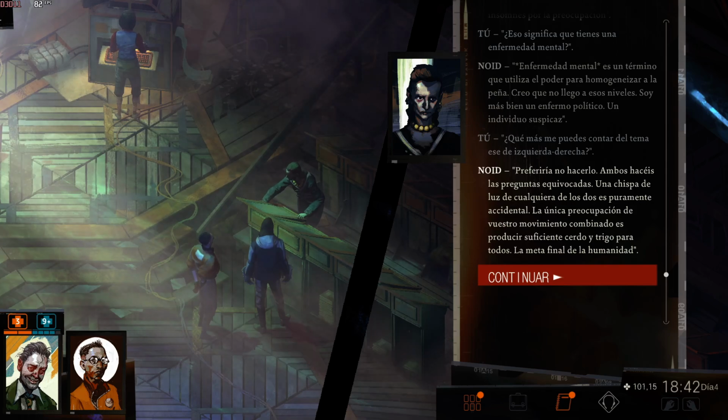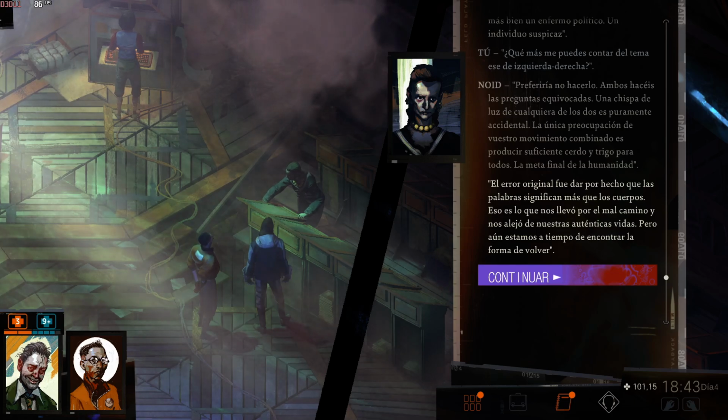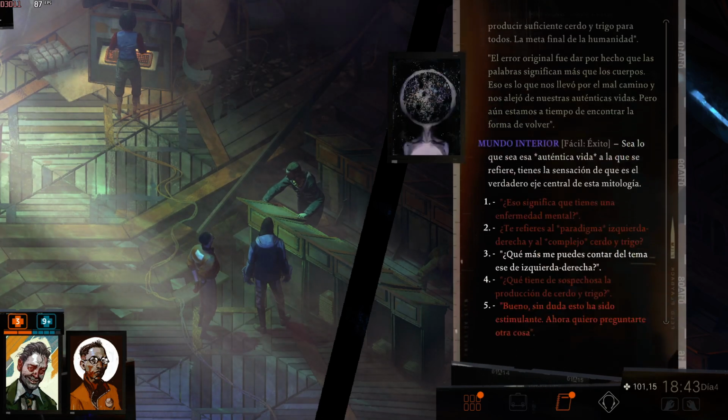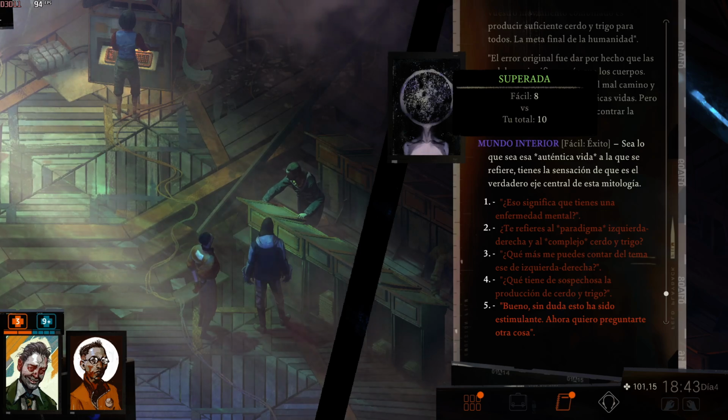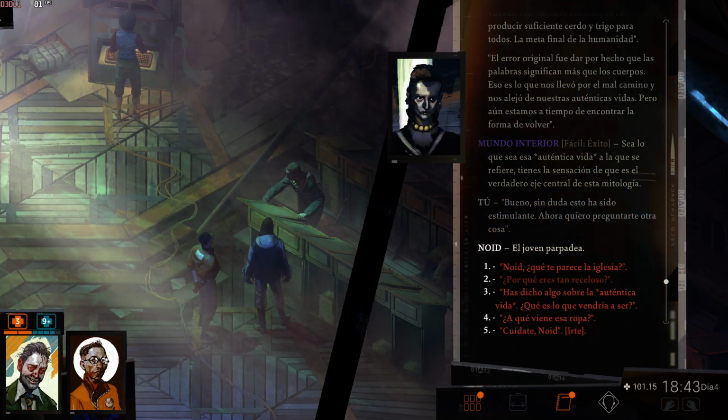I prefer not to. Both ask the wrong questions. Any spark of light from either one is accidental. Their combined movements only concern. The original mistake was assuming that words have more being than bodies. That's what led us astray, far from our true lives, but we may yet find a way back. Whatever this true life is, you feel it's the real centerpiece of this mythology. His eyes flicker.